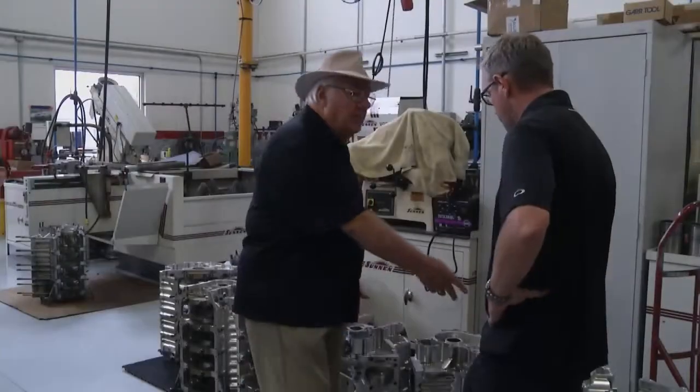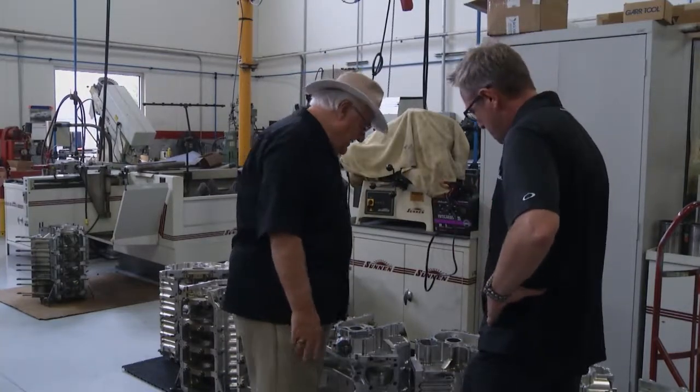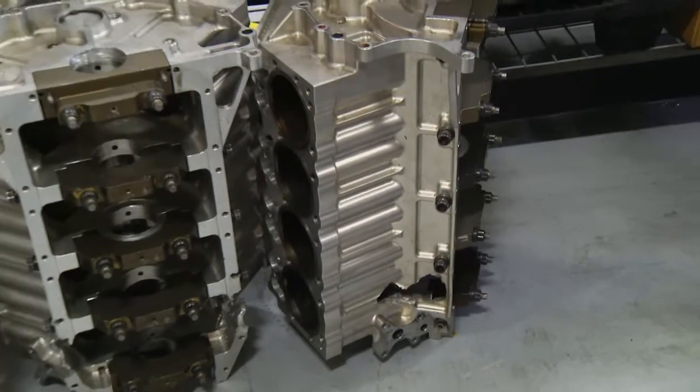These are aluminum blocks. Yeah. Well, if they destroy it too bad, we'll take it for scrap. But you can fix them pretty good, as long as it doesn't get the lifter valley, down in the valley where the lifters go. Yeah, you're okay.